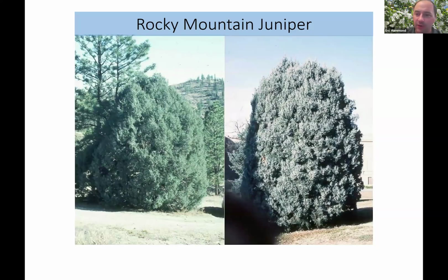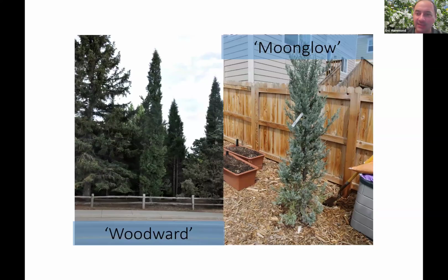So here's some growing in the foothills. You can see more variations of shapes and sizes. And then here's some of those superior selections I was talking about. This is Moonglow, has a beautiful spearmint color to it.